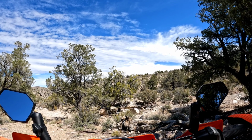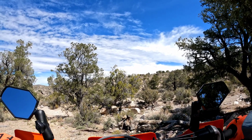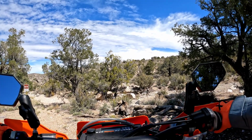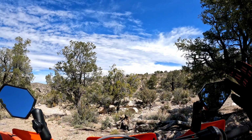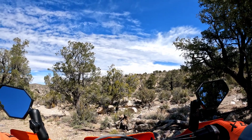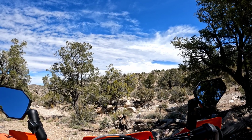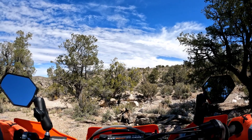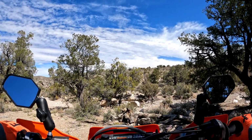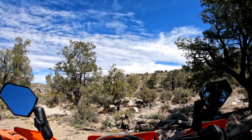So I'm going to do another idle and blip scenario. I did this from a cold start already. Now we're going to do it after the bike's been ridden for a few hours. So I'm just going to start it up and blip the throttle and show you what it does. It stalls.